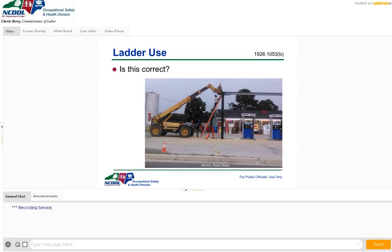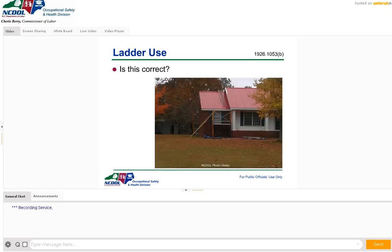So what happens if he falls? Obviously, he's going to be seriously hurt. But even if you're working properly off any ladder, there's always a chance of falling. That's why I said working off a ladder is not the safest way to work to begin with. There is a risk of working off of a ladder. Okay, now let's move on to the next photo.